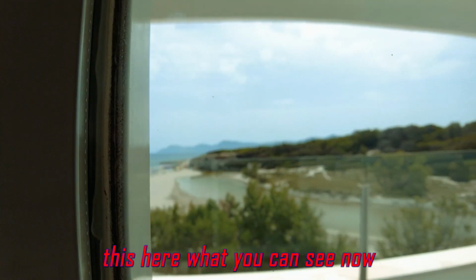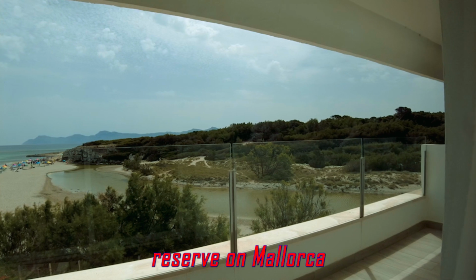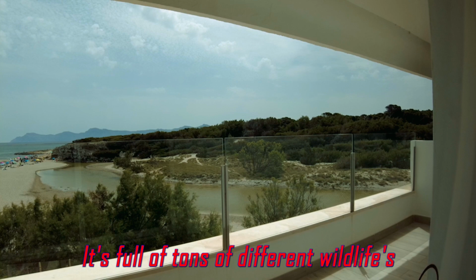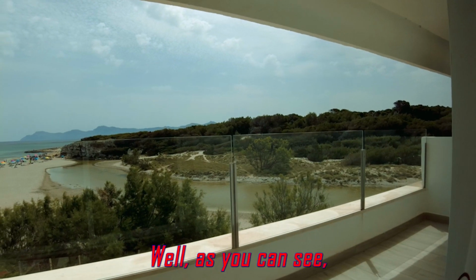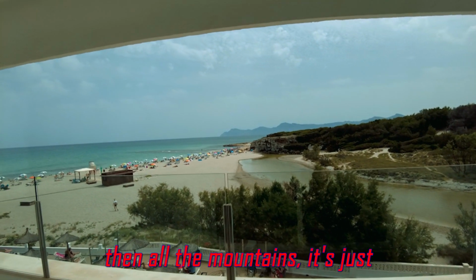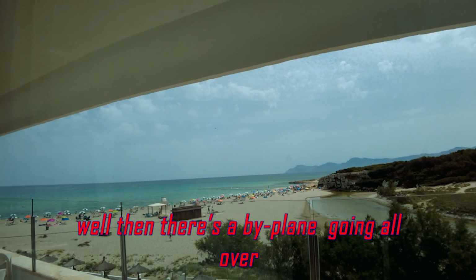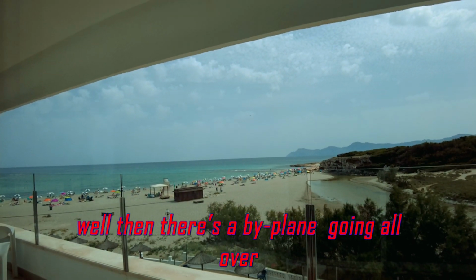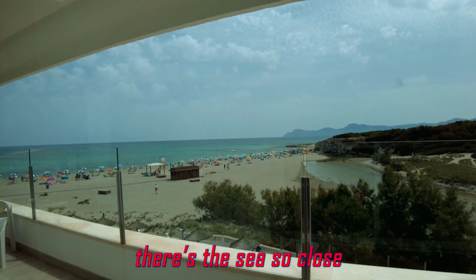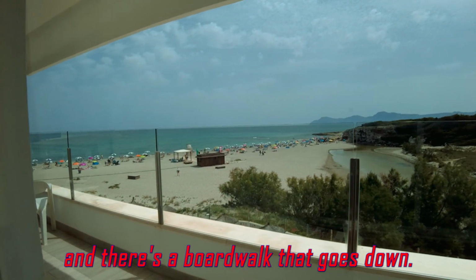This here, what you can see now on the right, is the largest nature reserve on Majorca. It's full of tons of different wildlife, stuff like that. Well, as you can see, the inlet there is going into the sea, then all the mountains, and then the biplane going over. The hotel literally is, you step down and you're on the beach. The sea is so close. There's a boardwalk that goes down.